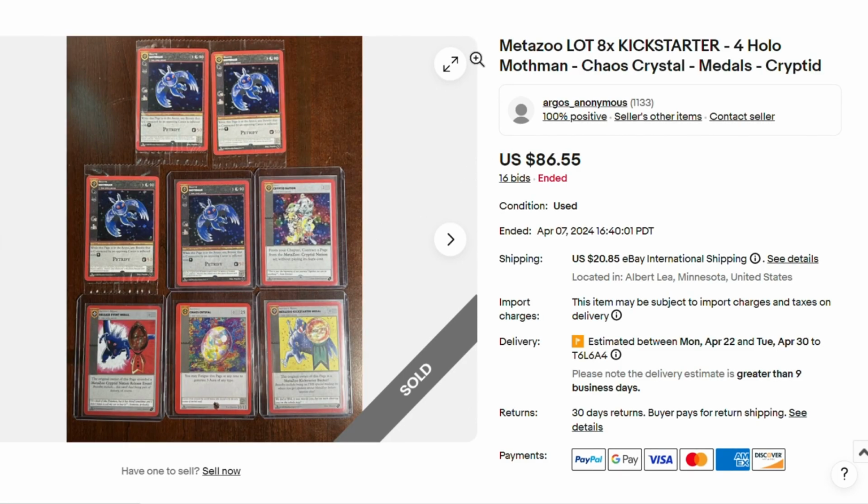Here we have 8 Kickstarter full holos, and 4 of them are Mothman. The promo cards for $86.